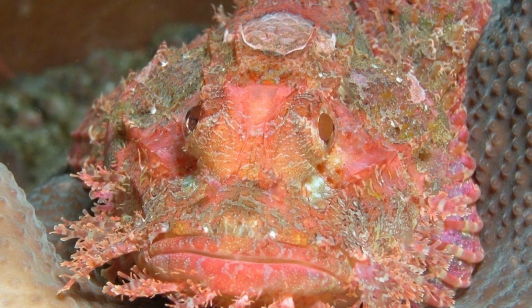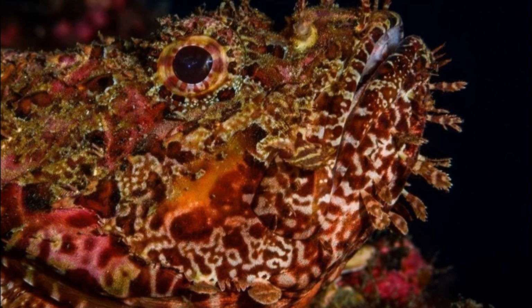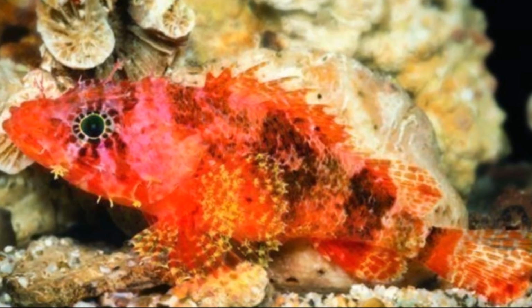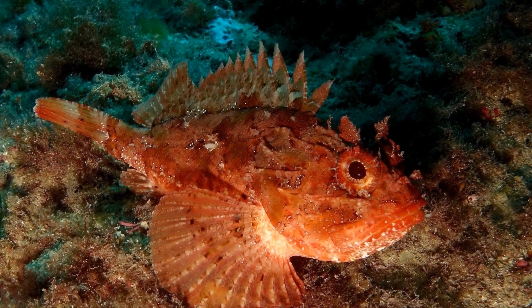Scorpionfish are about 8 to 12 inches long and weigh a little over 3 pounds. Scorpionfish get their name because of the dangerous stinging spines found on their body, especially in their dorsal fin. The spines are covered in venomous mucus and protect the animals from predators, but their coloring helps to hide the fish from potential prey. These include shrimp and crabs.